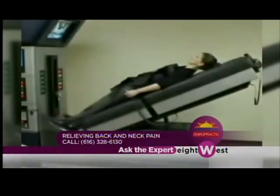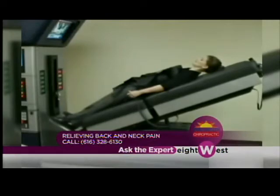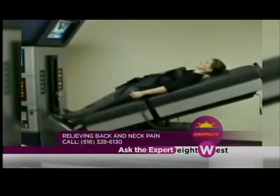One of the unique things that we offer in our office is a medical device called the DRX 9000C, and this is something that we can help some of the most chronic conditions like degenerative disc disease, herniated or bulging discs, facet syndrome, sciatica. Maybe people have been told they have stenosis. So these are real limiting problems, pain in their legs or arms or weakness, and those are the kind of things that we can help with.